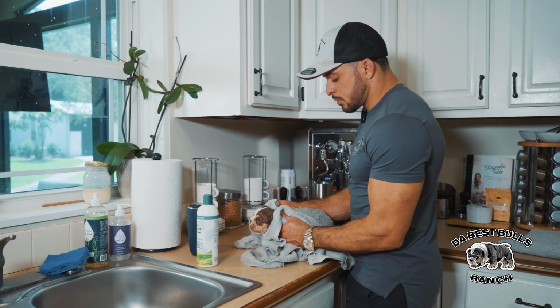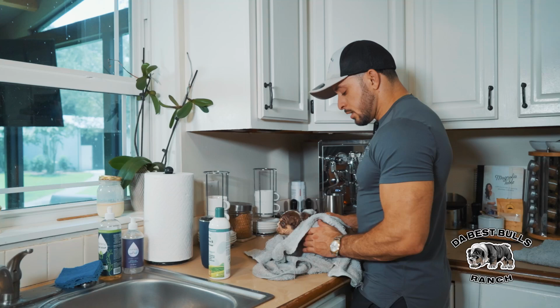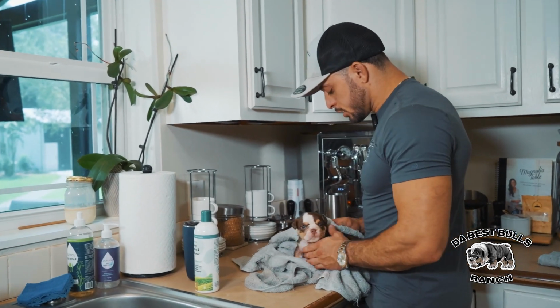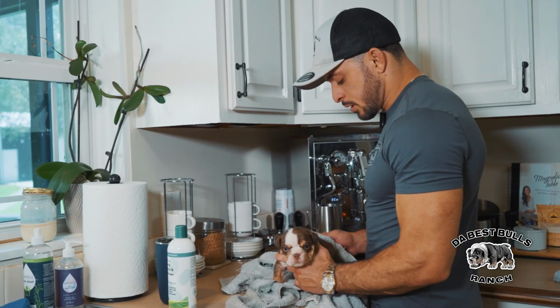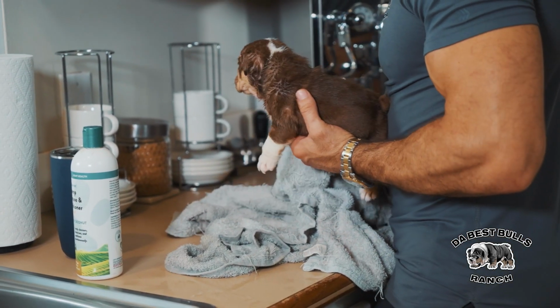They'll feed them, but not clean them, not keep them perfect. And not only is it not healthy for the dogs, it's not mentally good for the dogs, socially and all those things. So he wants to get out. He's getting a little annoyed. Just trying to dry him because I don't want him to get cold.